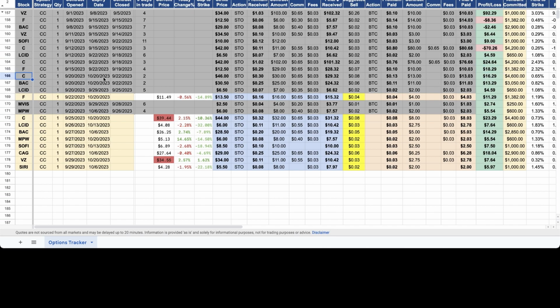Then we have a new Citi contract that opened at 30 but closed at 13, netting me almost 16 bucks. And a new one on Lucid paying me over 4 bucks. And Microvision. Now this is one of the bummer holdings in my portfolio, which I got assigned at 5 and it's right now hovering around 2.50. So I'm waiting to get this offloaded. But till then, I just keep writing covered calls and making little income on the side.